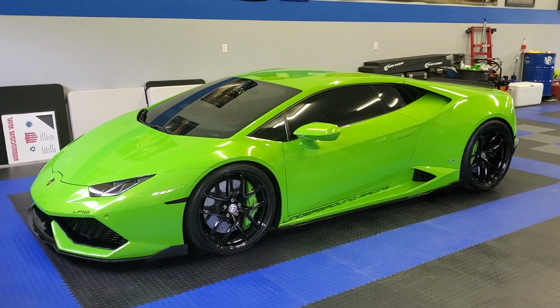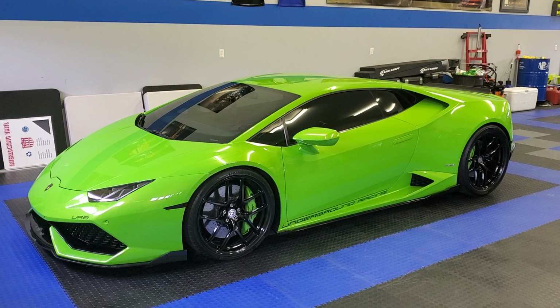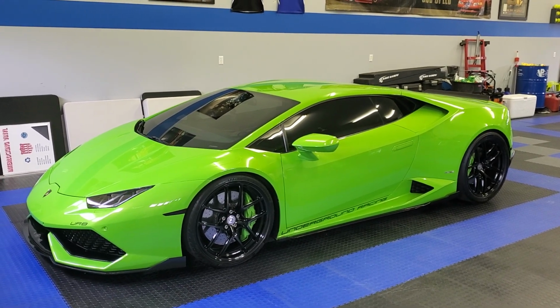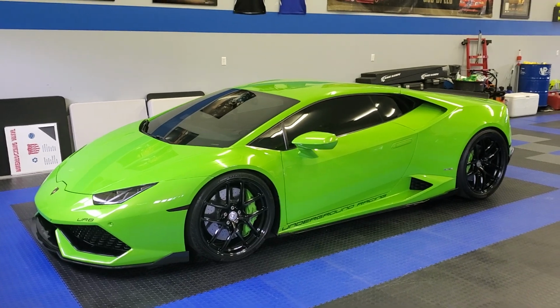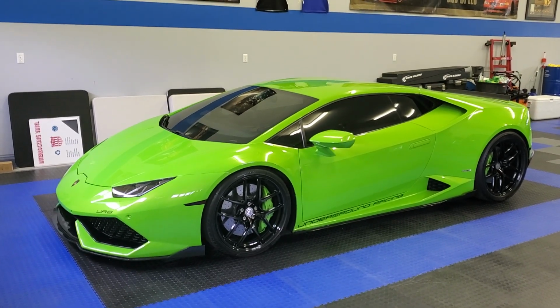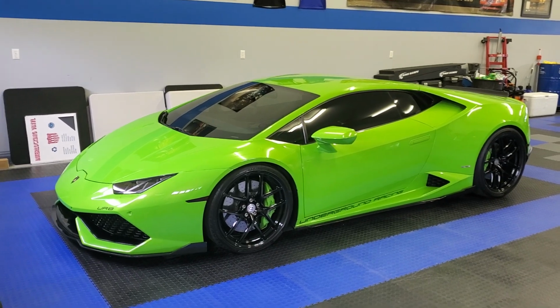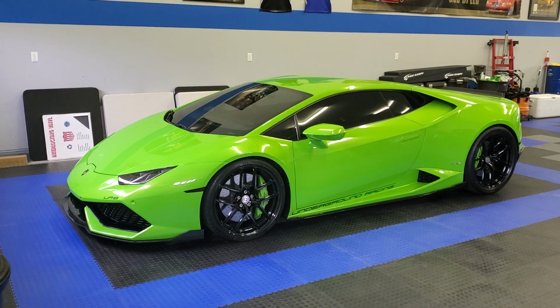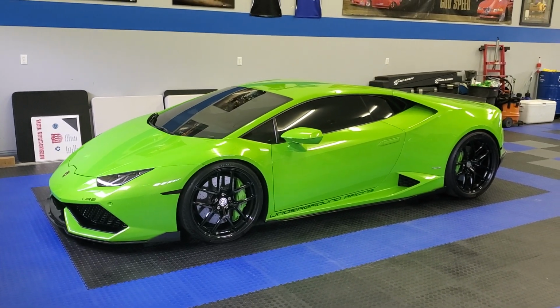And the consistency between one pull to the second pull to the next pull, it's within hundredths of each other. It's not a one-hit wonder where it runs some crazy amount of speed or a crazy ET, and then the next time it's out to lunch. This car performs within hundredths from one pull to the next. That's what impressed me the most about this car.